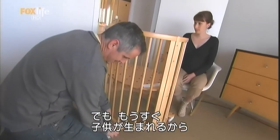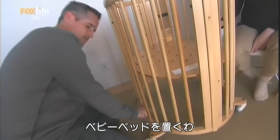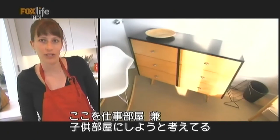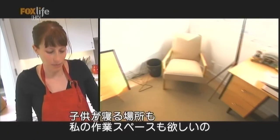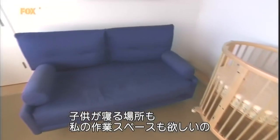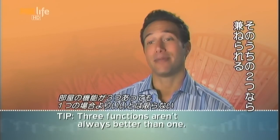But as you can see, we're expecting a baby, so pretty soon we're going to have to do some rearranging to accommodate a crib. My biggest concern is sharing the office nursery space, making sure that I'll still be able to have somewhere to work, in addition for her to have somewhere to sleep. I think it may be pushing the envelope to expect your room to be a baby nursery, an office, and a guest room, but 2 of the 3 may be possible.